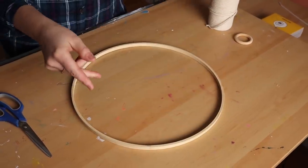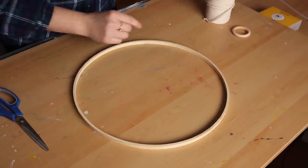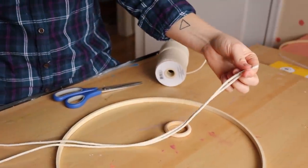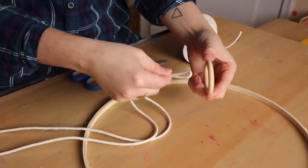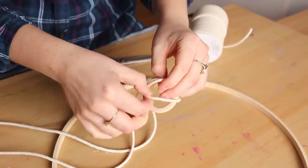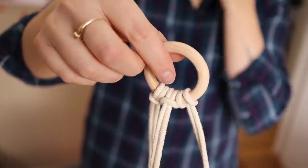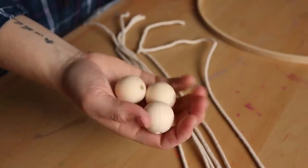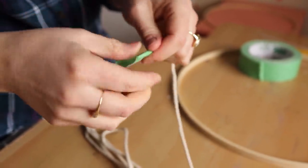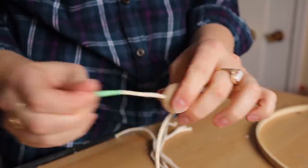So once all the flowers were done, it was time to create the whole mobile. To do that, I was using a 14-inch embroidery hoop. To create the hanging portion, I'm using macrame cotton cord and a small wooden hoop. To attach the cord to the hoop, I'm using something called a cow hitch knot, also called a lark's head knot. To give this piece a little bit of extra personality, I added these awesome wooden beads. To get the macrame cord on, I simply taped off the ends and fit the bead through, and voila!